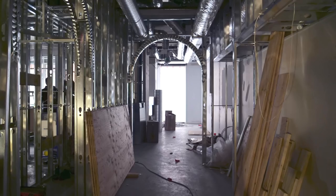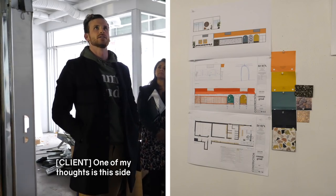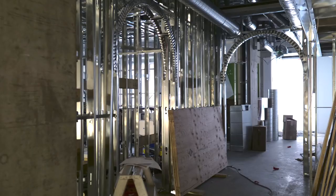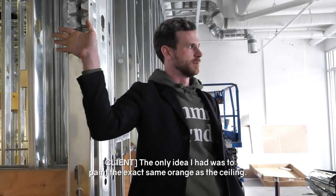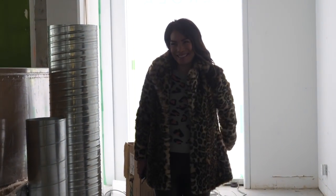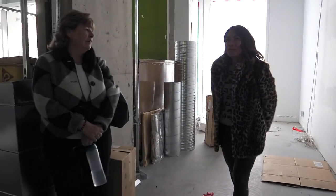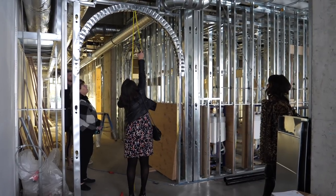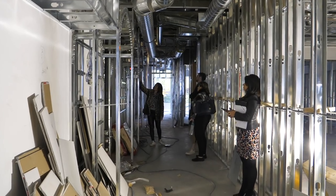Yeah, I agree. Do you like the arch? I love the arch. One of my thoughts, is this siding just gonna be white, painted out white? The inside of the arch? Yes. The only idea I had was to paint it the exact same orange as this. Look at you being all designer. I don't think that's gonna be too much. But that's an easy thing to do when they're in here painting. We might like it clean. Maybe we look at it when it's done and see how it's coming together.